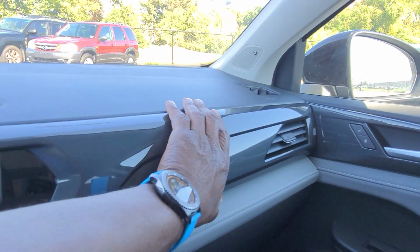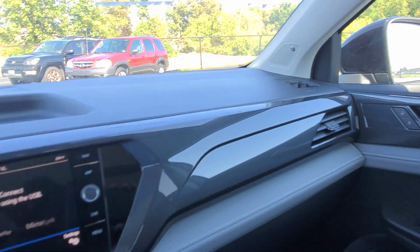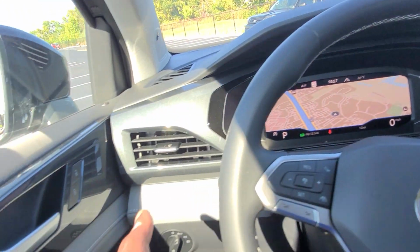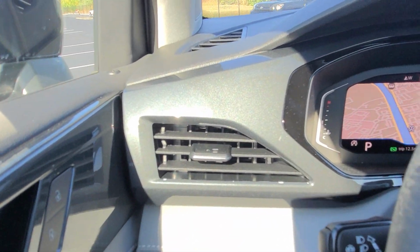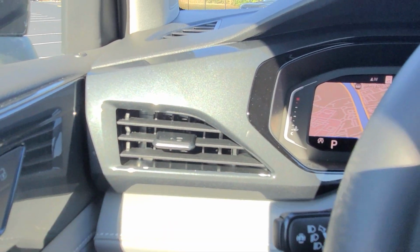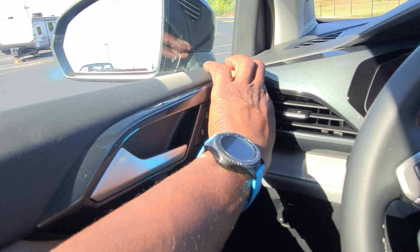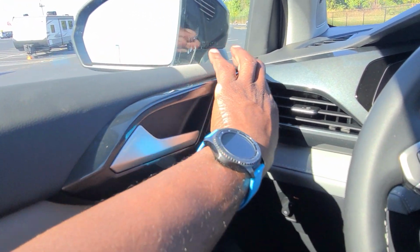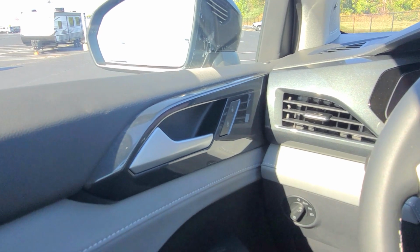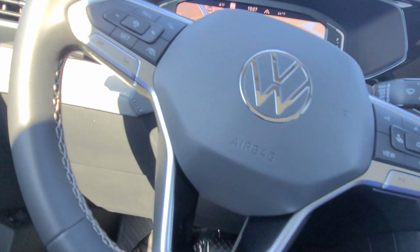This gloss gray kind of metallic paint on this vent set up here goes across, surrounds the radio, and goes over to the vent here. There's a little bit of metallic flake in that. I don't know if you can see it if the camera picks it up, but it looks gorgeous. And it continues into the door as a darker black metallic fleck over here that surrounds the door handle. You do have automatic headlights on and off right there.